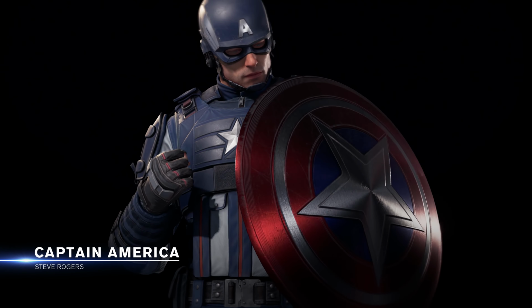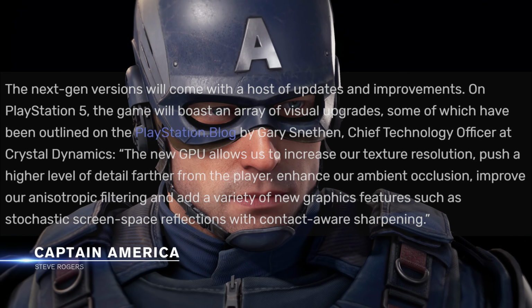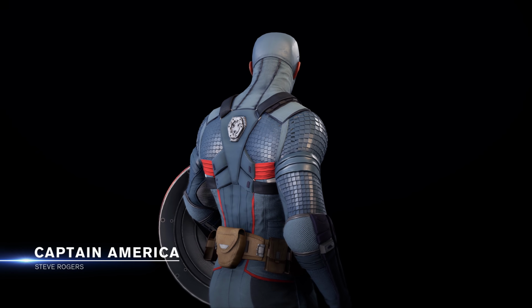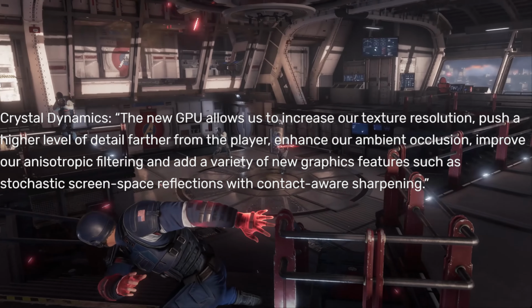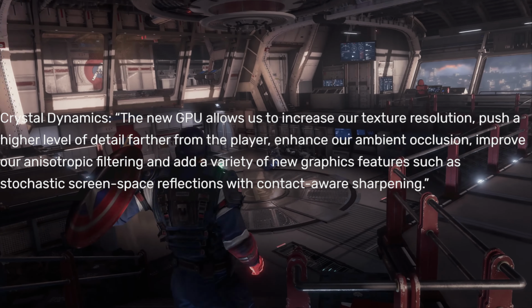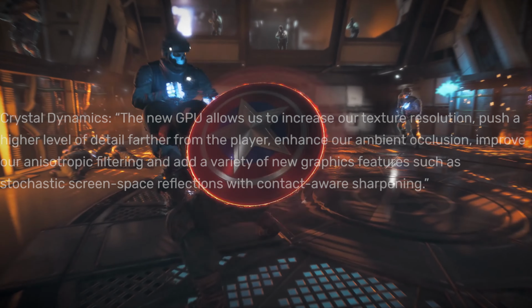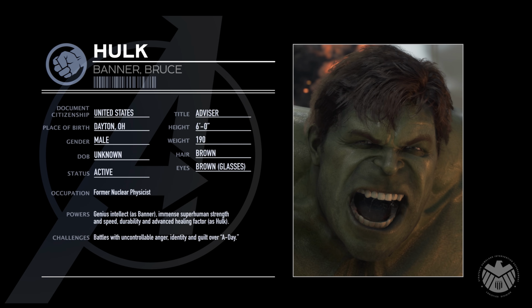Now, the next generation versions will also come with a host of updates and improvements. This was detailed over on the PlayStation blog by Gary Snethen, who is the Chief Technical Officer over at Crystal Dynamics. He goes on to say that the new GPU allows us to increase our texture resolution, push a higher level of detail farther away from the player, enhance our ambient occlusion, improve our anisotropic filtering, and add a variety of new graphic features such as screen space reflections with contact-aware sharpening.